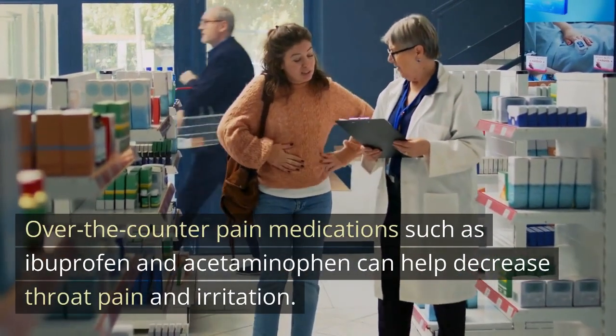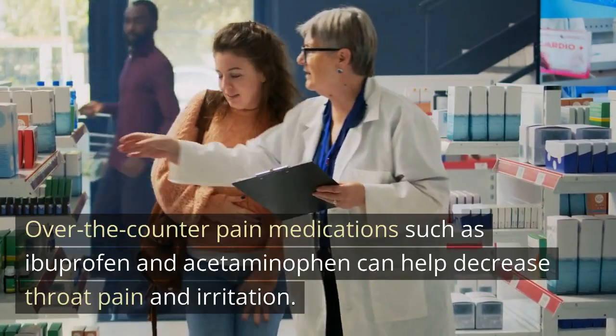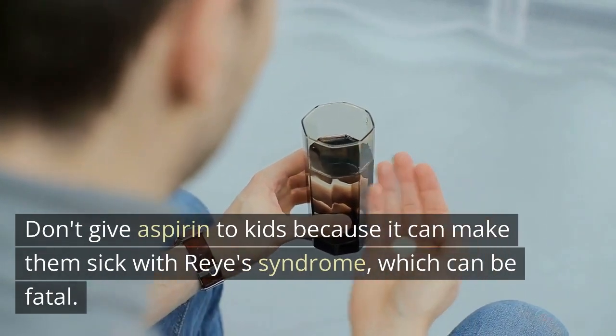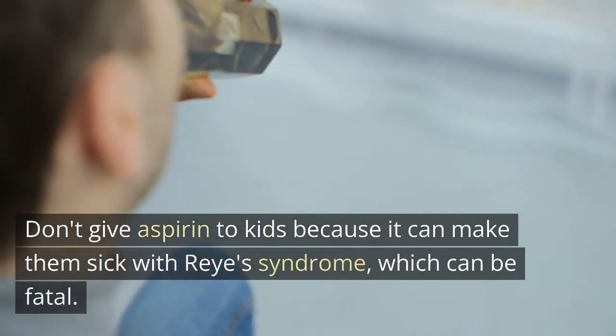Over-the-counter pain medications such as ibuprofen and acetaminophen can help decrease throat pain and irritation. Don't give aspirin to kids because it can make them sick with Reye's syndrome, which can be fatal.